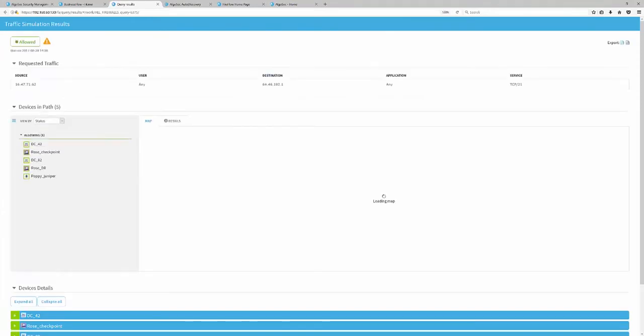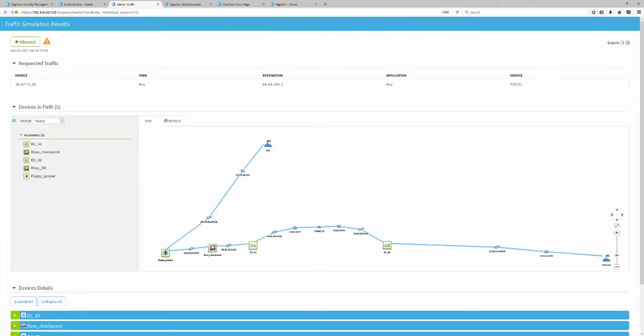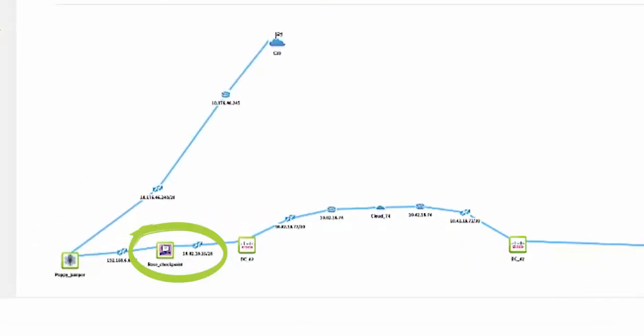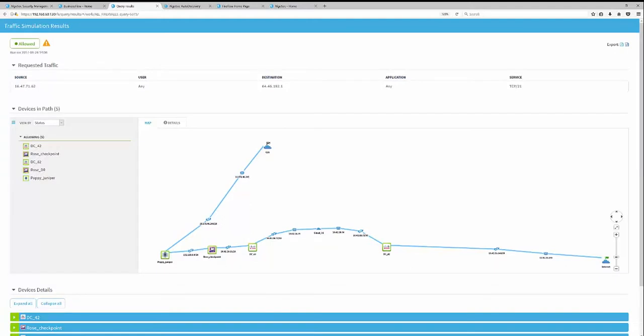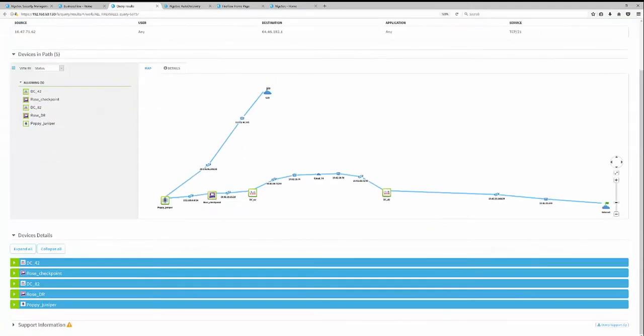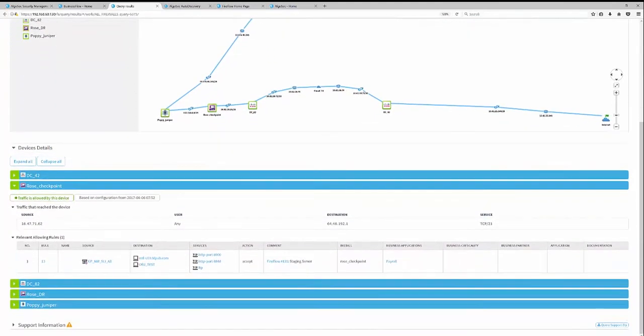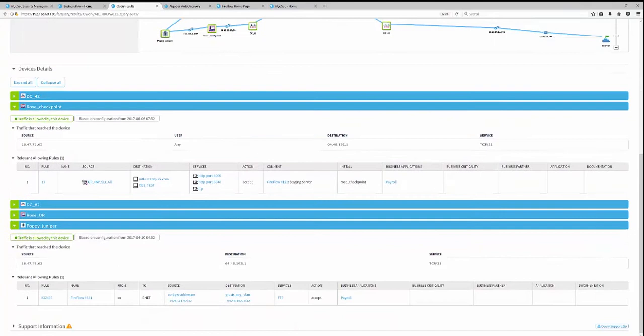By clicking Connectivity for a specific flow, we are presented with the results of the AlgoSec traffic simulation underpinning this particular flow. For this particular example, we can see that this flow is supported by traffic routed from the internet through the data center, filtered by a Checkpoint and a Juniper device in the path. Scrolling further down, we can see the relevant firewall policy allowing the traffic on each device. This helps to answer the age-old question of which firewall rule is actually supporting my business application.